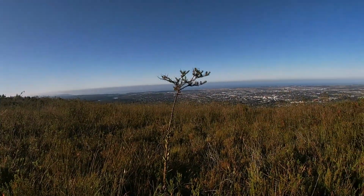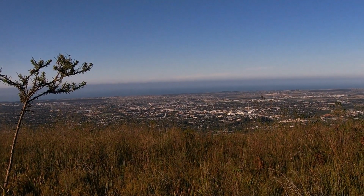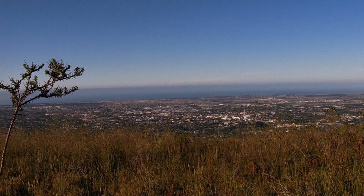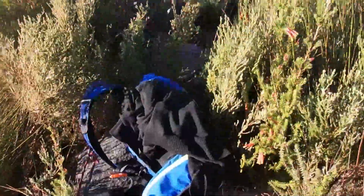Let's have a look at town here. There you've got a nice little view of town if one zooms in a bit. We've had that for a while now at least. Oh, here's a bag. I'm just so excited.